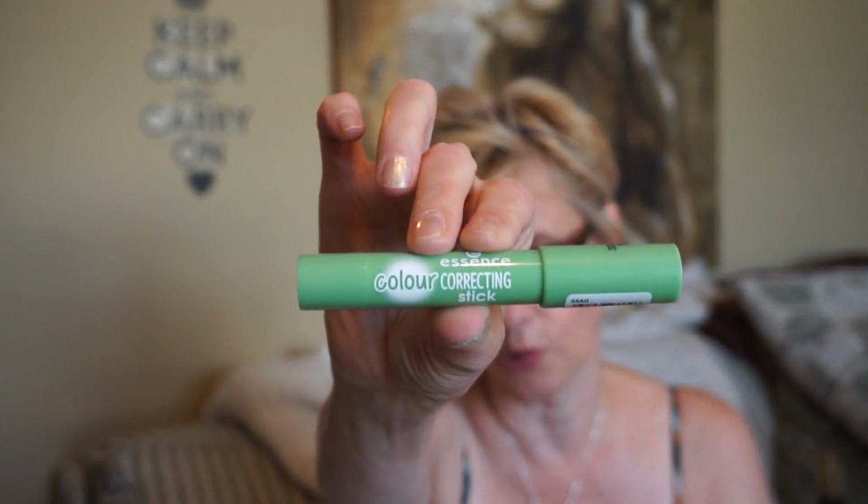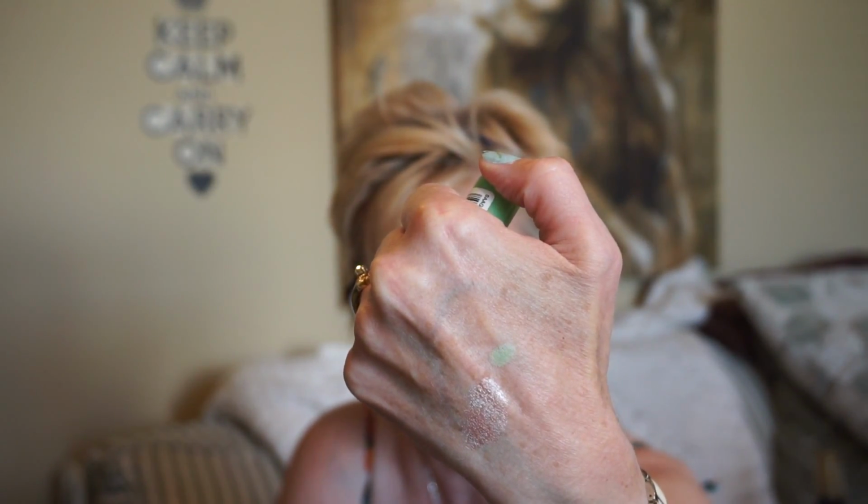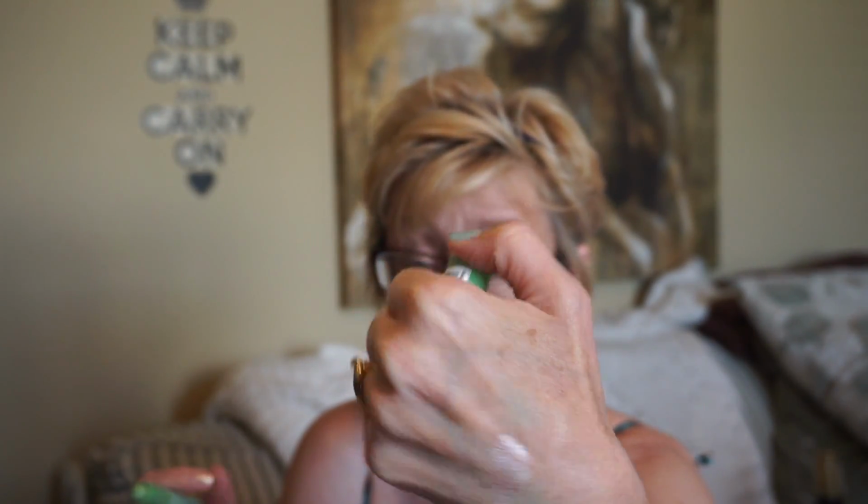And then the Essence Color Correcting Stick in green. Now, I don't have too many breakouts anymore, probably because I don't have any hormones left. They're gone. But when I do have a breakout and there's some redness, I find the green really counteracts that redness. So what I do is I'll just put it on a red blemish. I'll blend it in, and this one blends in quite well. And then I'll cover it with a flesh tone concealer or foundation, and the red's gone. So I do like these green concealers.